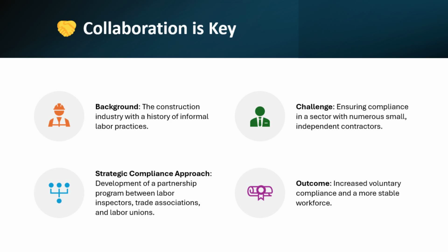Study 2. Collaboration is key. The construction industry has a long history of informal labor practices, which has posed a challenge in ensuring compliance within the sector. This industry is characterized by numerous small, independent contractors, making it difficult to monitor and enforce labor regulations. To address this challenge, a strategic compliance approach has been adopted.